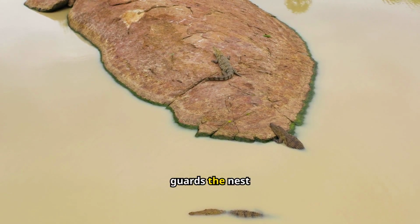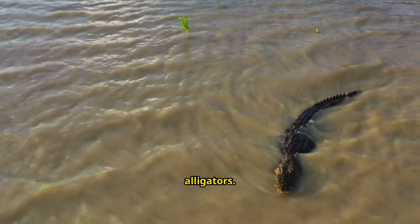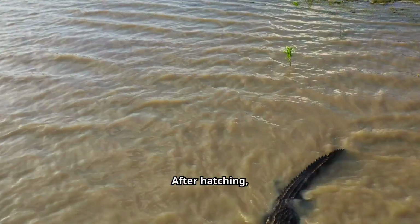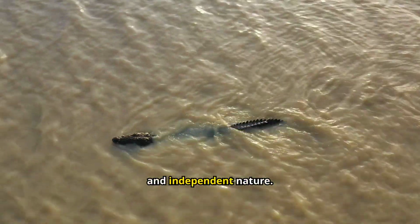Crocodiles lay more eggs, often in nests made of mud or sand, depending on the species and location. The female guards the nest, but may exhibit less nurturing behavior than alligators. After hatching, young crocodiles fend for themselves more quickly, reflecting their generally more aggressive and independent nature.